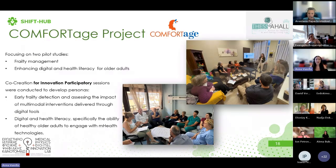A newer project is the Comfort Age project. Here we focus on two different pilot studies, frailty management and enhancing digital and health literacy for older adults. You can see in the photos we had different co-creation sessions through the method of developing personas, as mentioned by my colleague previously. Here the aim is to detect early frailty, assess the impact of multimodal interventions, and also assess digital and health literacy among older adults.